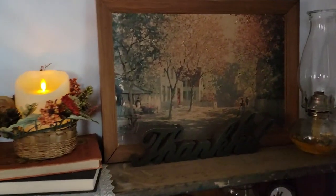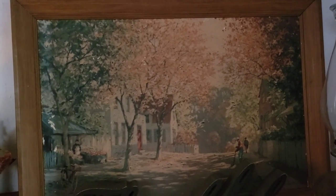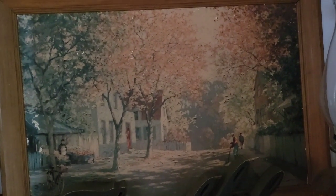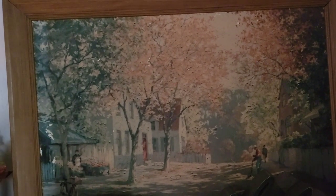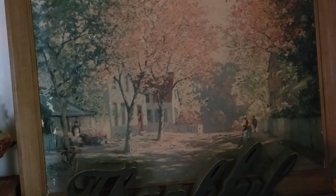I got this at a little store downtown where I live last fall. And it's got a cute little scene on it with some fall trees and a little small town street.